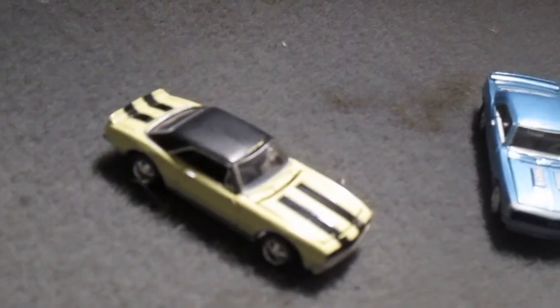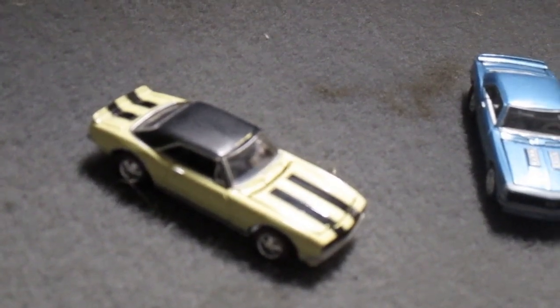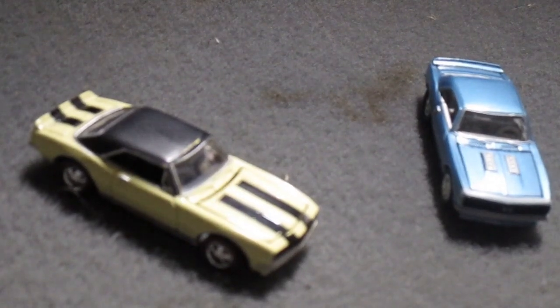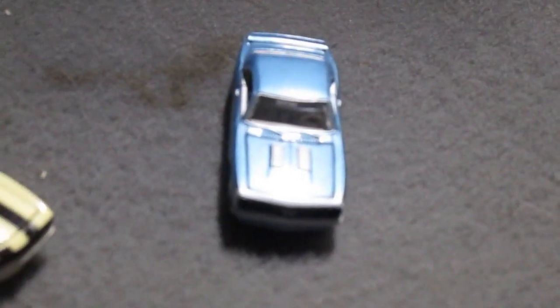It says, oh, that looks familiar. So, how cool is that? It looks like a black vinyl top, even like mine used to have. Mine was yellow with black stripes. And I think these are both '68s. And this one has the blip hood on it, which is pretty cool.